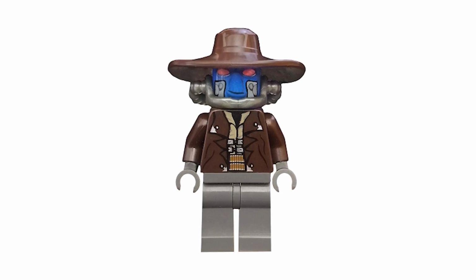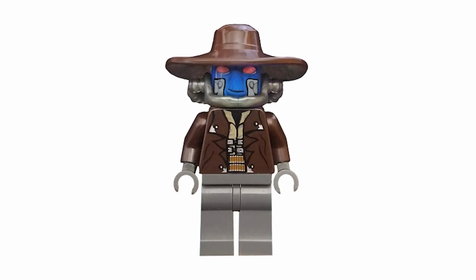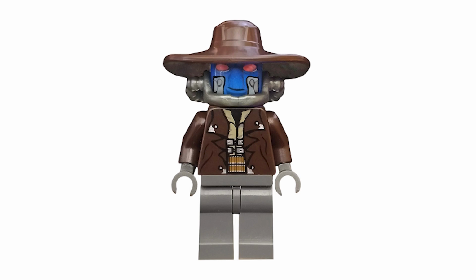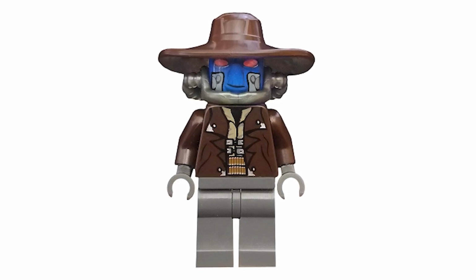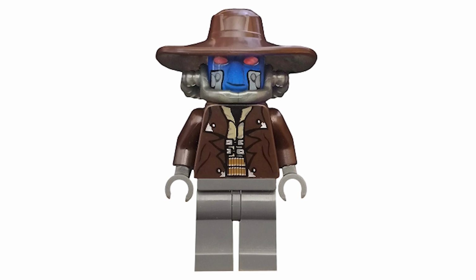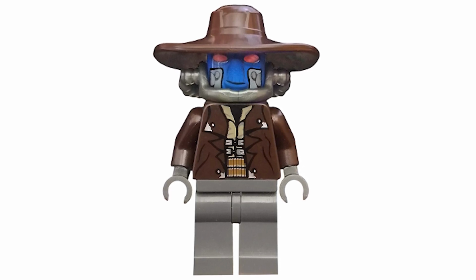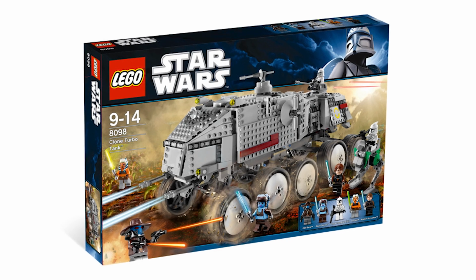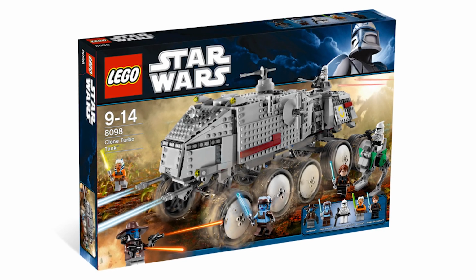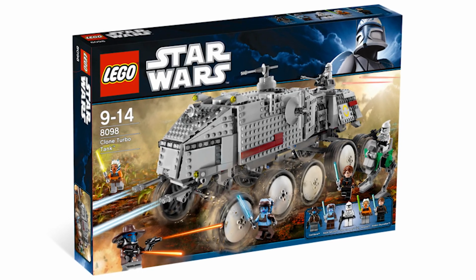This was the first set alongside the Speeder from that same wave, 2010, to introduce us to Cad Bane, who is one of my favorite Star Wars characters from the Clone Wars, and all the new pieces they made for him, including the breathing apparatus and that hat, are to die for. You'll hear me say this a lot in today's video, it's just hard to imagine a top 10 Clone Wars sets list without this turbo tank.